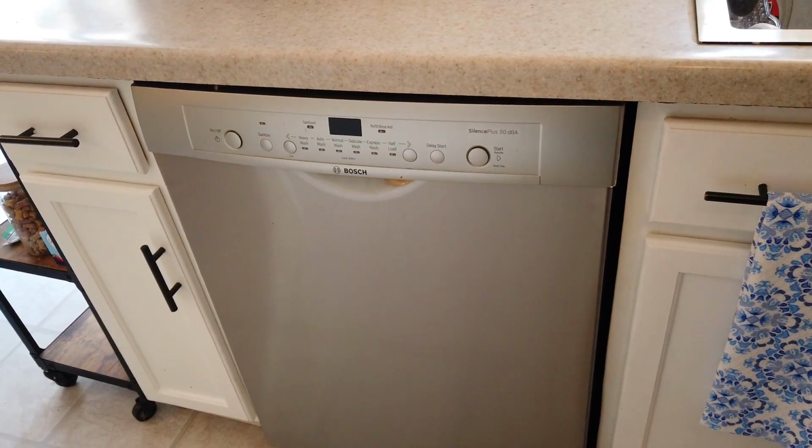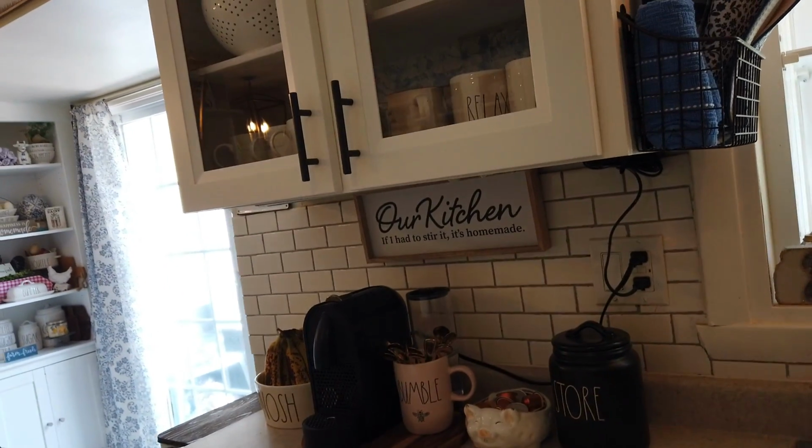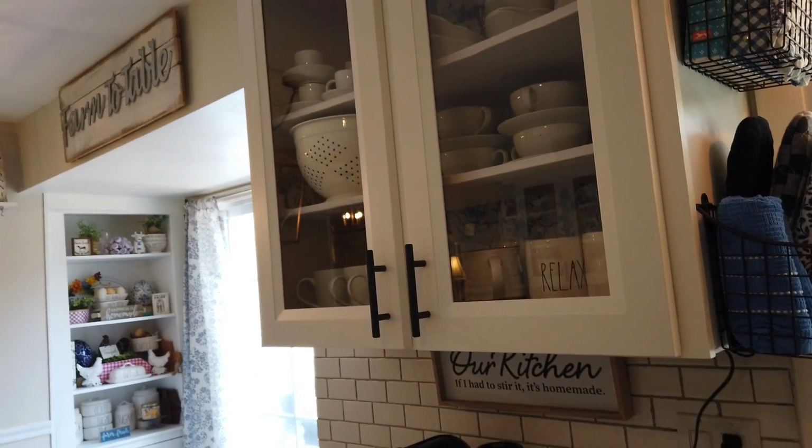We did get a new dishwasher. I'm sorry, I forgot to put that in there. We got a Bosch dishwasher. I would say 2 years ago, during COVID, it was the only thing that was available that we could get at Best Buy, and I'm actually really happy with it. Bosch is one of the more top of the line things.